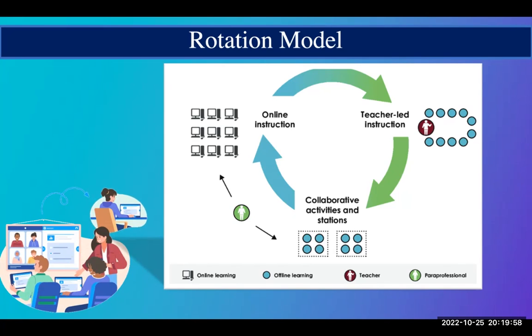So this is the rotation model. First, you give them teacher-led instruction, and then you bring them back to the online instruction. But here, for example, some of the students are not doing well. They can come and meet face-to-face with the teacher. The teacher can give them solutions and send them back online. So this is a complete circle of the rotation model: teacher-led instruction, collaborative activities and stations, and online learning.